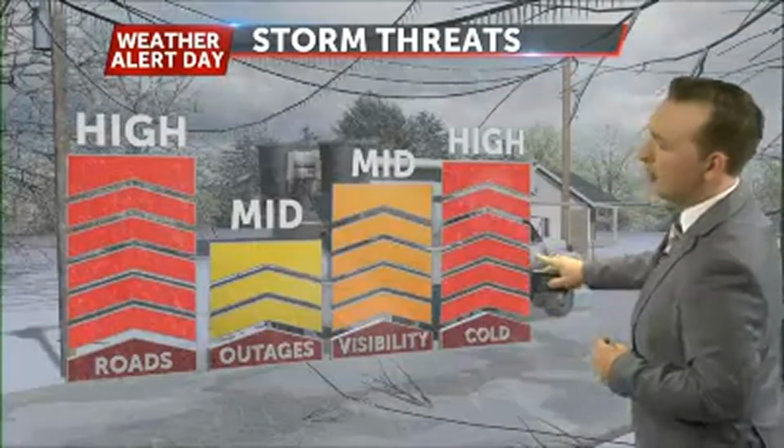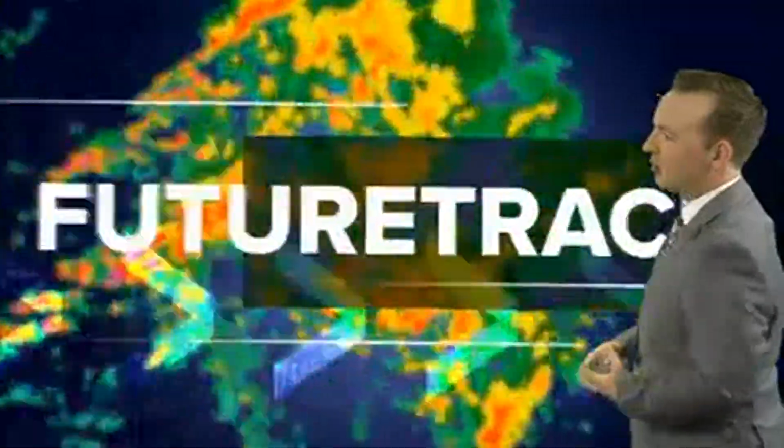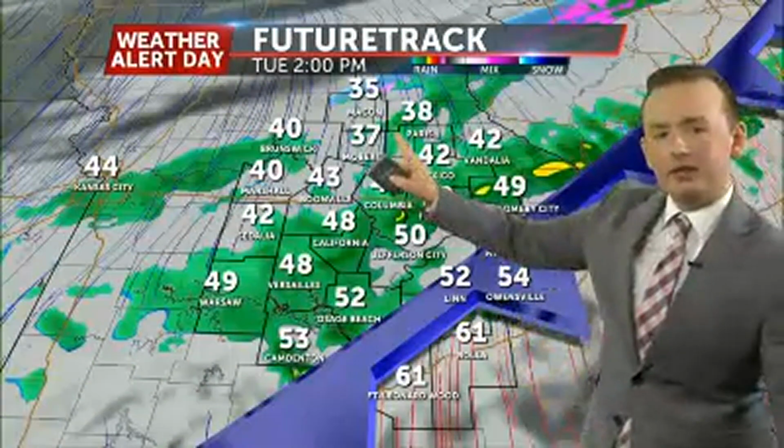So what we're most concerned with is really roads and temperatures. We'll have the potential for some outages with some ice, especially that concern rises a little bit closer to Rolla and the I-44 corridor, but generally impactful snow totals and cold air back behind the system, and of course some visibility as the snow is falling are all going to be concerns with this storm over the next couple of days. But again, that cold front will drop through as we head into the afternoon.